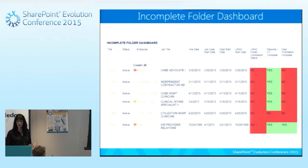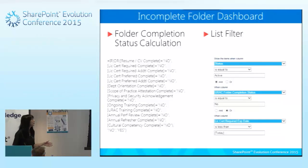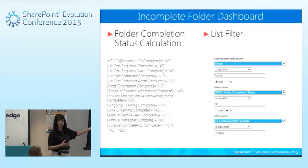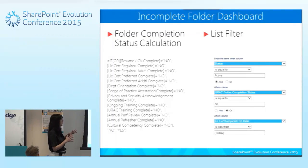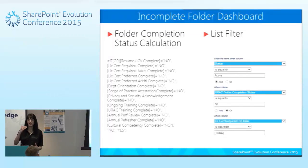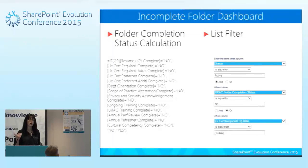So how we built this is we just said, if the folder completion status is no, then it would show up on the list. And so we built this huge long if statement that put everything together. If their resume is equal to no, if their cert is equal to no, all of these different things, or, then make it no, otherwise make it yes. And that's what identified those columns as whether they completed it or not.